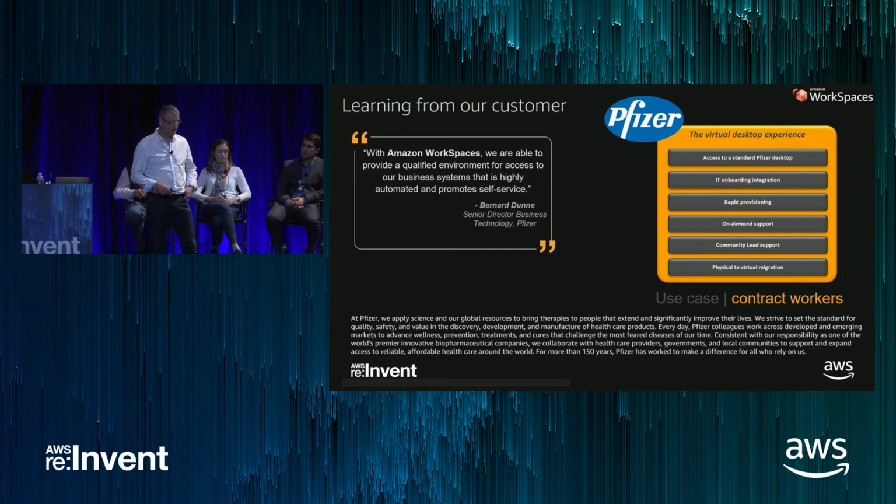There were some fundamental processes that we looked at. We looked at access to a standard Pfizer desktop. We run a qualified image in a regulatory environment, so it's a completely locked down desktop. We looked at the whole IT integration and onboarding, and we wanted to automate that as much as possible. When the request comes in, it's completely automated from the time the email goes out to the VM being provisioned to the user engaging with it.